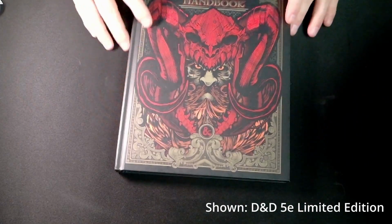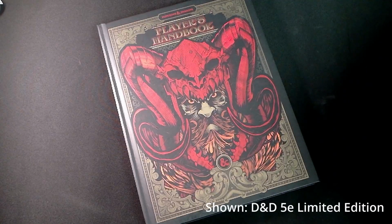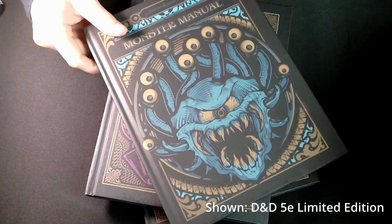However, it's not the only way to get into Dungeons & Dragons. The other option is that your child may actually be asking for the Dungeons & Dragons Player's Handbook. So what's the Player's Handbook? You're probably asking. Well, there are typically 3 core books that make up the core set of rules for Dungeons & Dragons. The Player's Handbook, the Dungeon Master's Guide, and the Monster Manual.